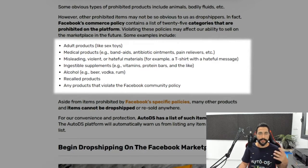Recalled products: products that got recalled, don't try to resell them on the Facebook Marketplace. You're simply going to get into all kinds of trouble when you try. And any product that violates the Facebook community policy.